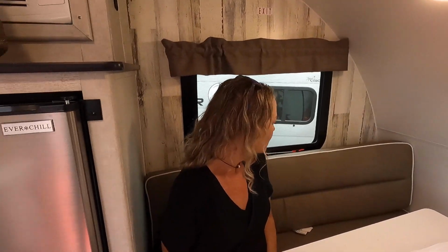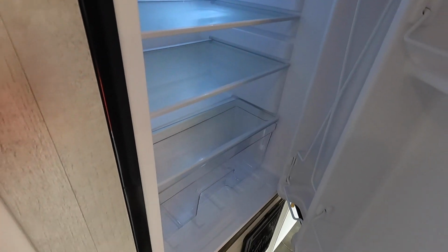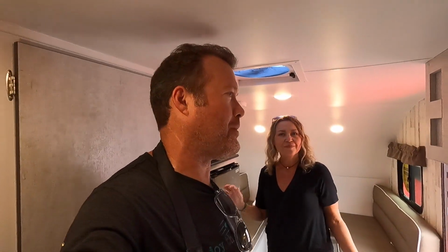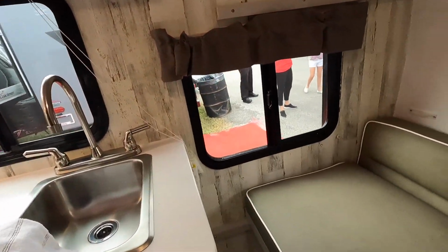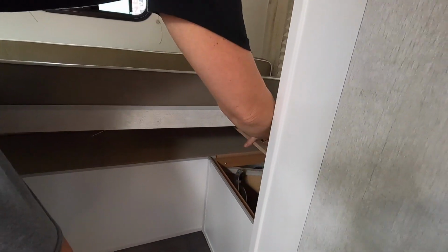Nice. Ooh, it feels nice and cool in here. Oh, they've got the AC going in nice here. Nice AC. Can we just hang out here for a little while? Yeah. Now, where's that wine? So it looks like the dining area turns into a bed right here. Little refrigerator. Not bad for this size of RV. And look at the bench back here. Oh, I bet there's storage under that. Ah. Yeah, it looks like these are storage bins.